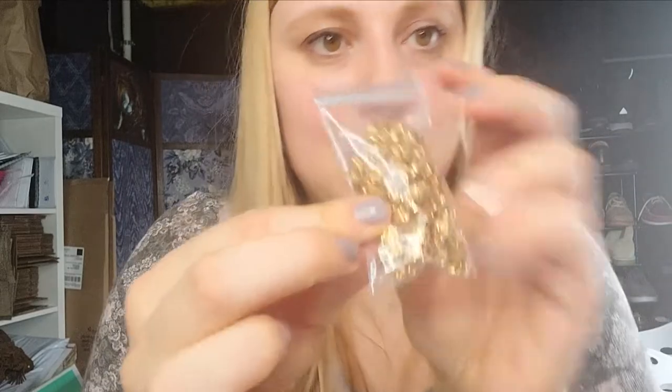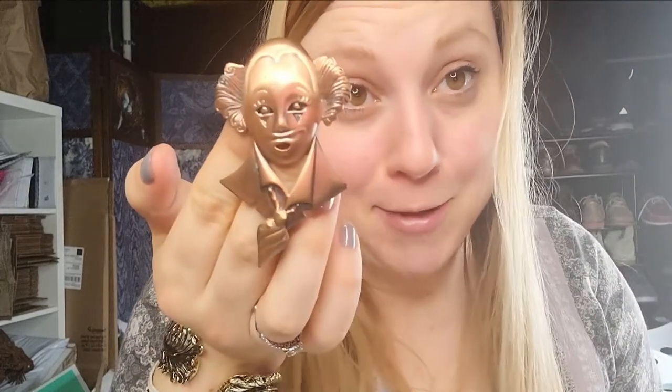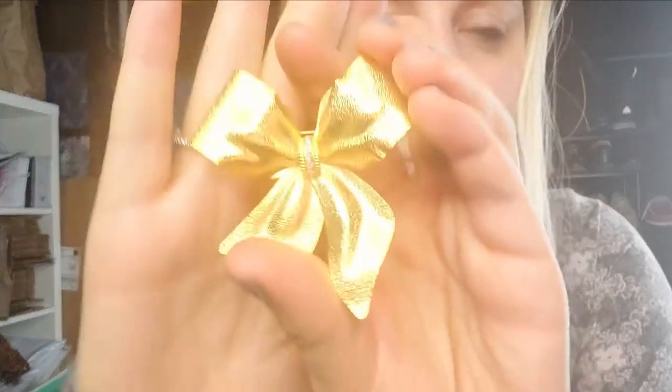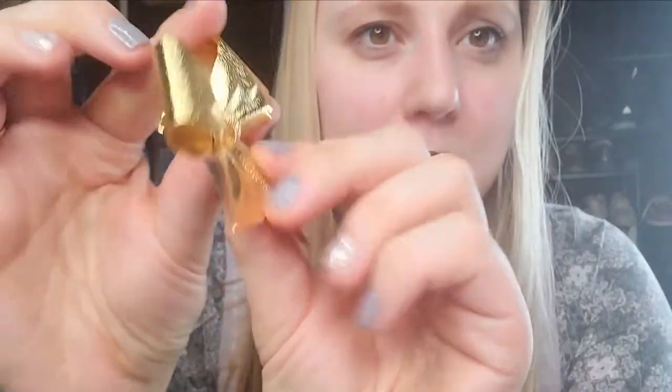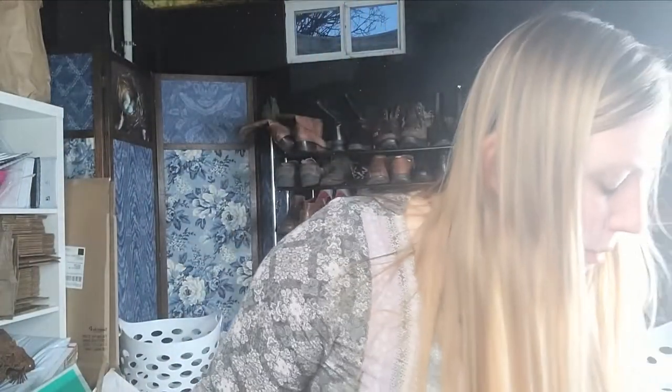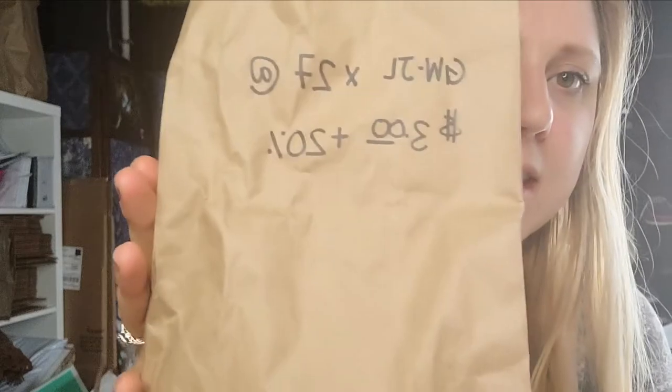All right, three more things. This is another Sarah Coventry necklace. This looks long. A copper clown brooch and this really pretty bow brooch with rhinestones in it, and it is like a 3D bow brooch. So there's that one. All right, this one is $3.